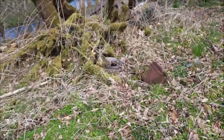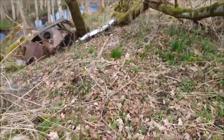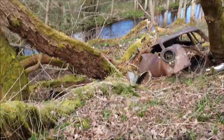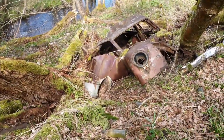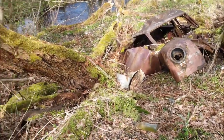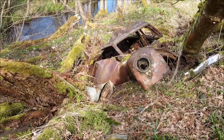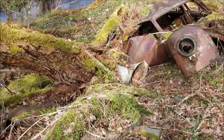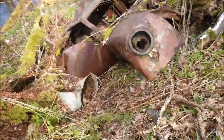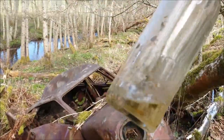Hopefully my walking pace is better than my holding on pace. Yeah, check this out. It's another car. Can you believe that's just been thrown down the bank on the side of this river? I mean, look at that car. That is so cool. I wonder what it was. What kind of car was it? Let's make our way down here. Let's have a look. What is that?